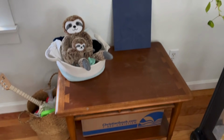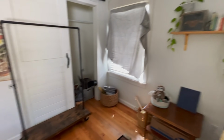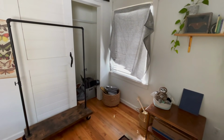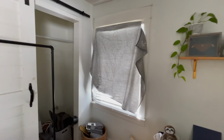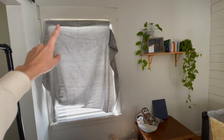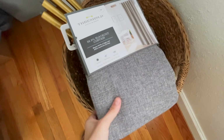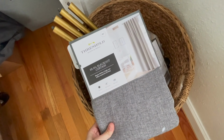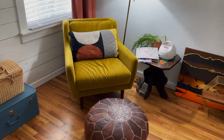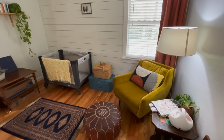This is just a hodgepodge piece we're not sure what to do with. It used to be our side table in our living room, and this is my clothing rack. So this is all gonna probably go. The curtain, obviously, this is not a curtain, but we need to get another curtain rod for this window here. I picked up these blackout curtains that are just like this gray color from Target. This chair right here we really love. We had it in our old house, but I think we eventually want to get a rocking chair in here, and so we would replace that.